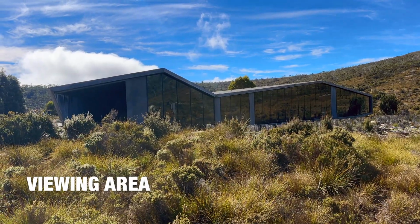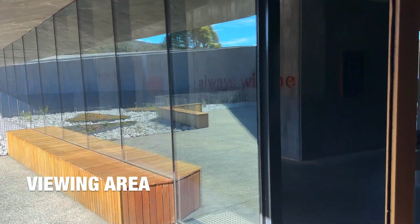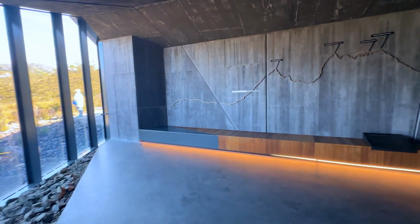My next stop is the main viewing area, located at the point of entry. The building itself is modern and cleverly designed to blend seamlessly into the surrounding landscape. Inside, it's refreshingly cool and offers prime views of the lake, an ideal spot to pause and take it all in.